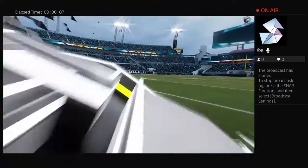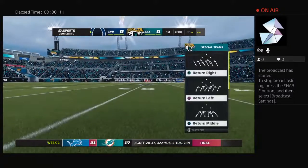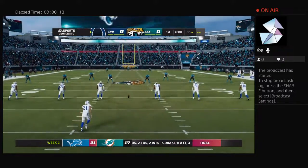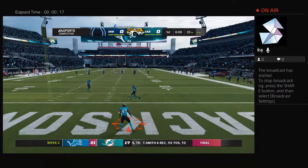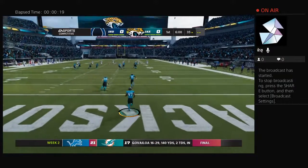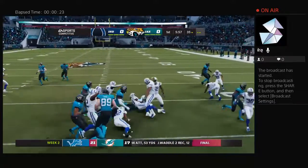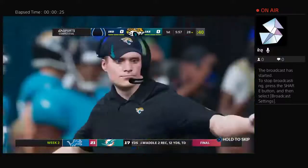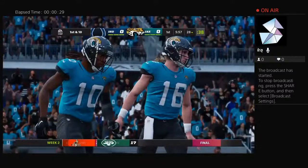Today, from TIAA Bank Field in Jacksonville, Florida, it's Week 2 of the NFL on EA Sports. And this is going to be returned from the middle of the end zone. And he'll be brought down at the 28-yard line, so the decision to bring it out of the end zone gets him 3 more.